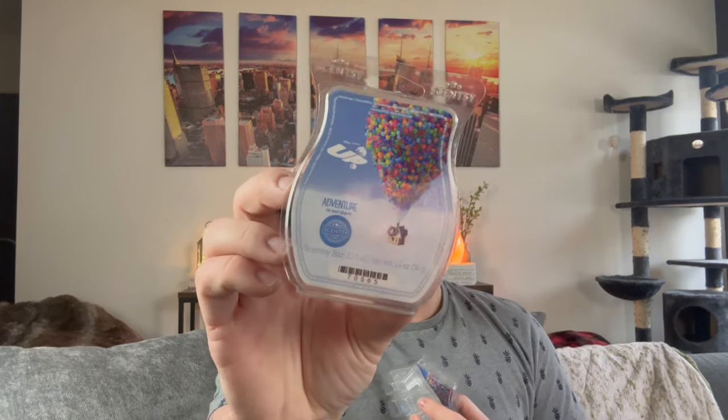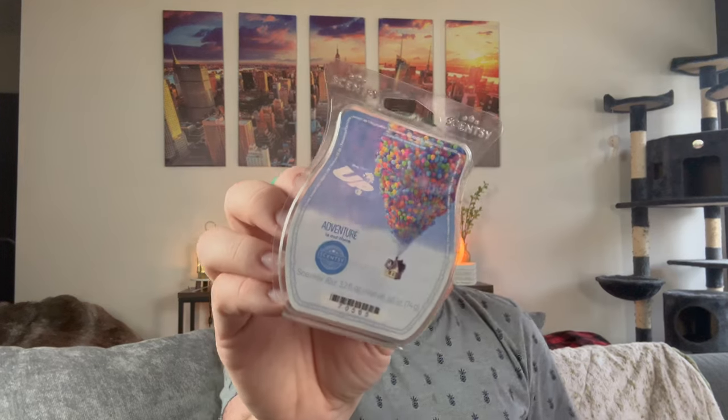Speaking of three, I also did three of the Up Adventure Is Out There bars. One, two, three of those. And this one also, it was okay. It was a very sky type of scent. Like, it was very aquatic, very breezy, very green. It was nothing that I would repurchase. I just didn't really care for it. Licensed bars to me are not worth it most of the time.